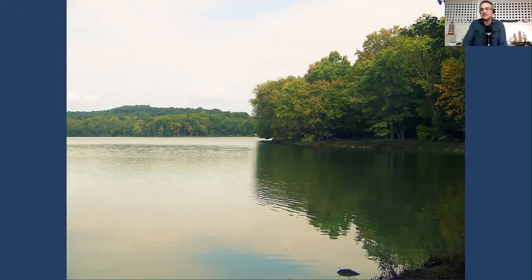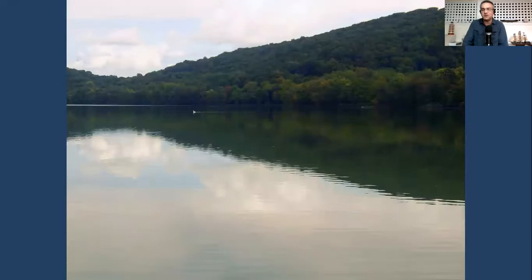In the 1960s, the Palisades Interstate Park Commission transformed the area around the lake into a state park with a big swimming pool and picnic areas. The main trail around that lake is more than 3 miles long.